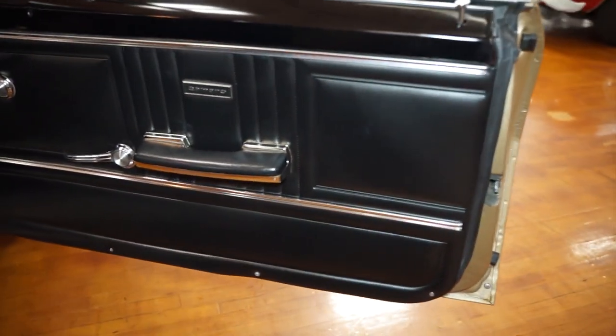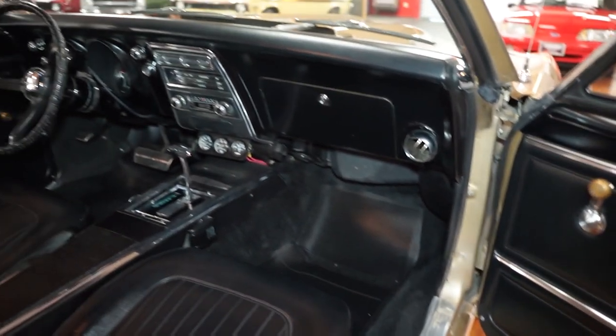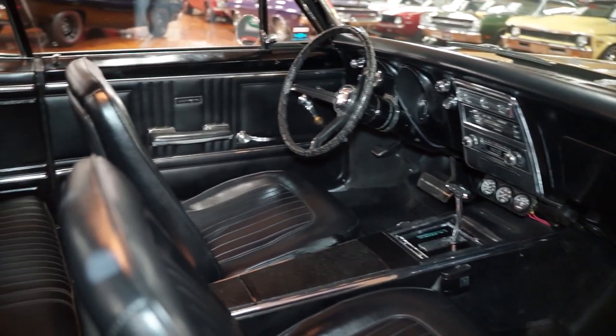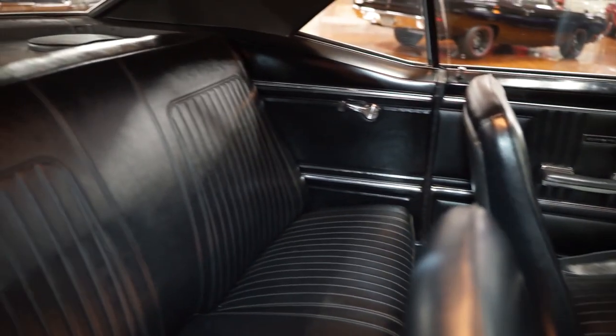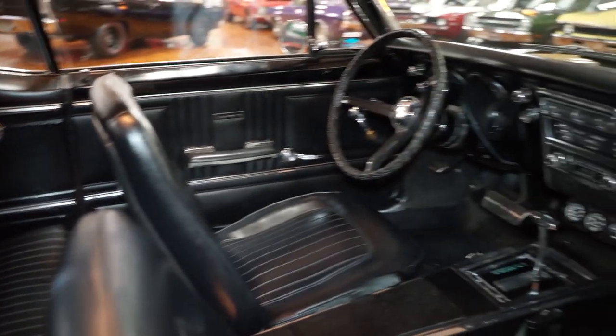And Devin's going to show you a lot of high-resolution pictures of this entire vehicle, undercarriage, interior, everything, so that you can see absolutely everything that we're pointing out to you now. Everything appears to be correct in this car. In fact, it has seat belts in the front. I don't see any in the rear, but there are definitely seat belts in the front.